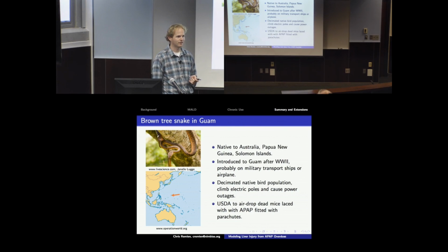Some 10 of 12 native bird species went extinct. There are now some 2 million brown tree snakes in Guam, and they're biting kids, and they're biting dogs, and the ecology is all screwed up. And they're also climbing electric poles, and there's a lot of power outages because of this.